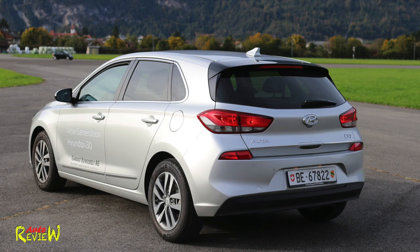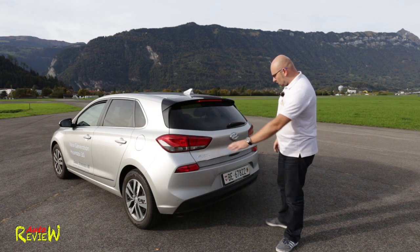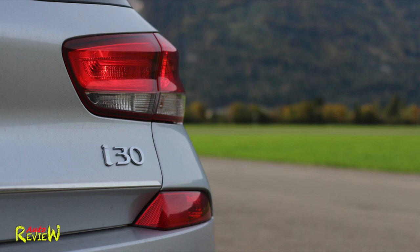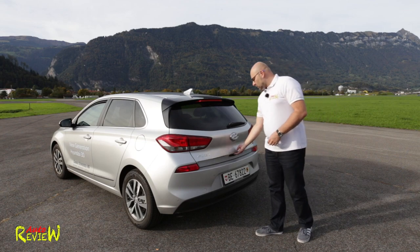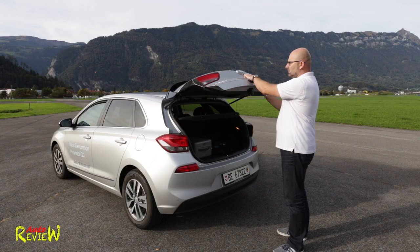Then we have red and white lights, fog lights in the back side on the bottom, chrome applications here, Hyundai on the left, and a huge i30 on the right. I think they could have done it a little bit smaller. Then the logo in the middle, parking sensors on the bottom, and then when we open the boot, you'll find the reverse camera below the logo.